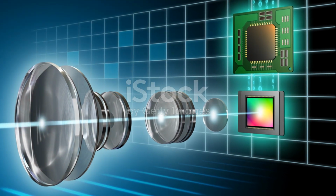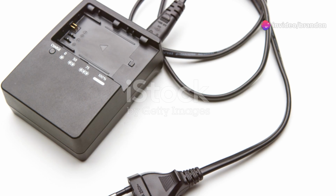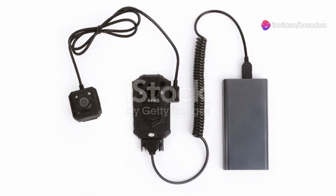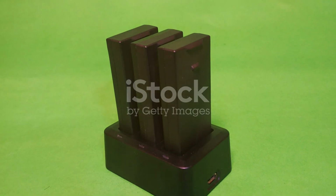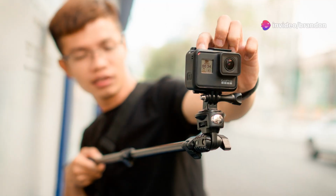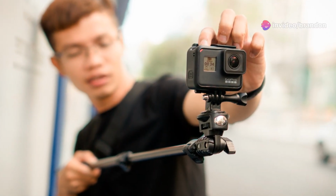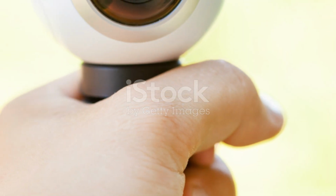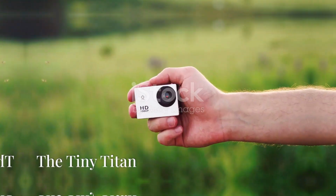Another thing to consider is that the battery life can be a bit limiting, especially when using the 360-degree module. You'll definitely want to invest in extra batteries if you plan on shooting for extended periods of time. Overall, the Insta360 is an innovative and versatile action camera that offers a unique combination of modularity, image quality, and software features. If you're looking for a camera that can do it all, the 1R is definitely worth considering.